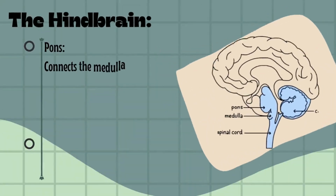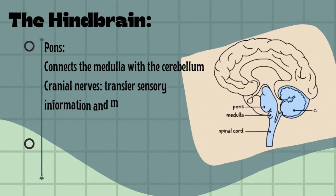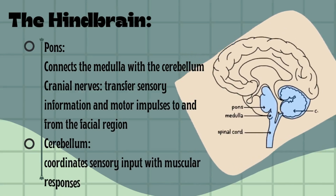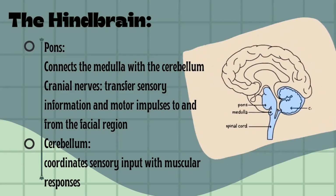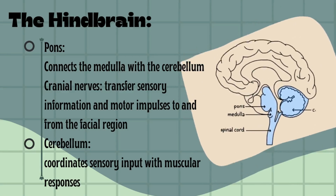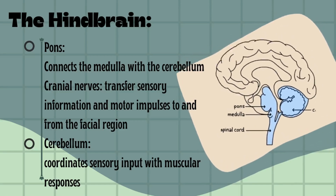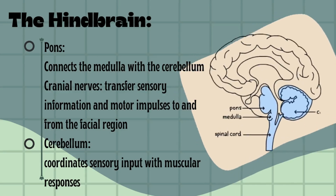Pons is a mass of transverse nerve fibers that connect the medulla with the cerebellum. It is also the point of origin or termination for four of the cranial nerves, and it serves a critical role in generating the respiratory rhythm of breathing. Cerebellum is the section of the brain that coordinates sensory input with muscular responses. Cerebellar signals then determine the extent and the timing of contraction of individual muscle fibers to make fine adjustments in maintaining balance and posture and to produce smooth, coordinated movements of large muscle masses in voluntary motion.